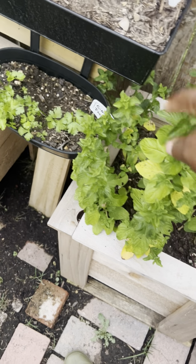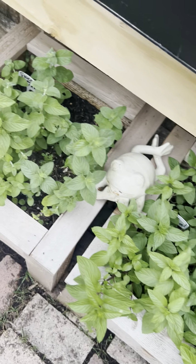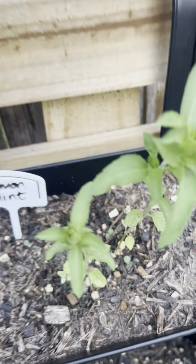And then this is my spearmint, and sweet lemon mint. Just a chocolate mint. Some of my chives, chard, lavender. And then I have some more mint, common mint that's coming up, and my wild mint that I planted from seed. And then this is all lemon mint that's starting to grow now.